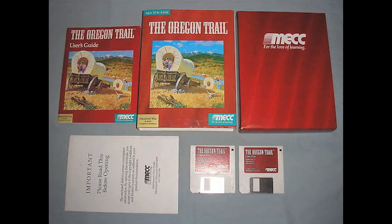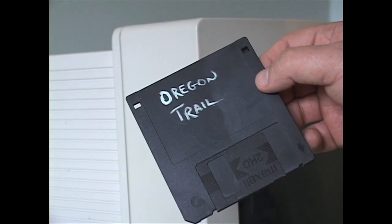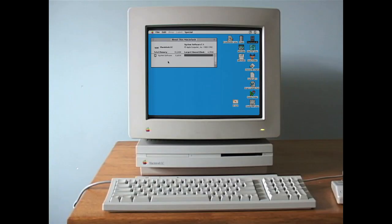Okay, enough. Let's take a look at this game. I took a disk image off the internet, and now I'll show you how to make a floppy disk copy for the LC. I recommend running System 7.1, which is a nice stable release.